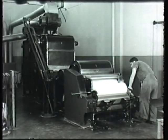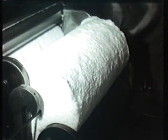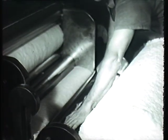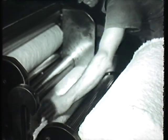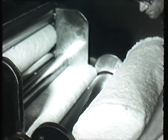The cotton is drawn by fans from each machine to the next, and is then delivered in a loosely compressed sheet form known as a lap. Each lap is carefully weighed to ensure uniformity of processing.